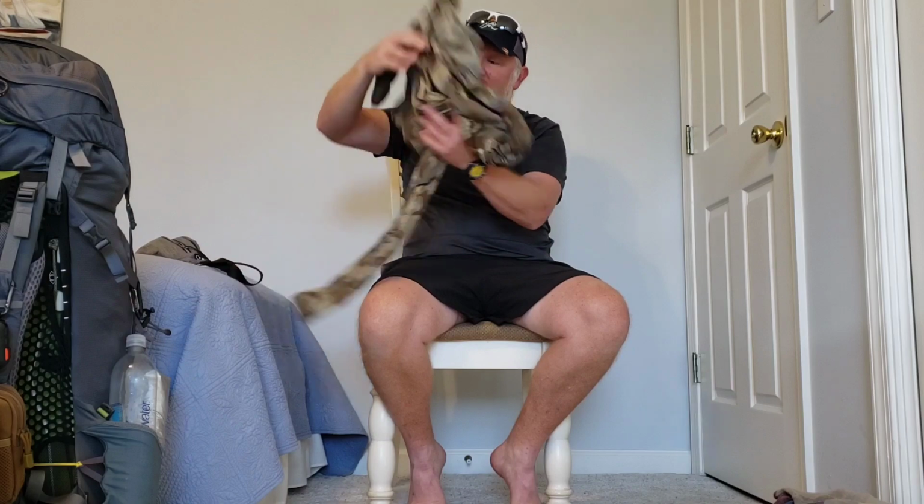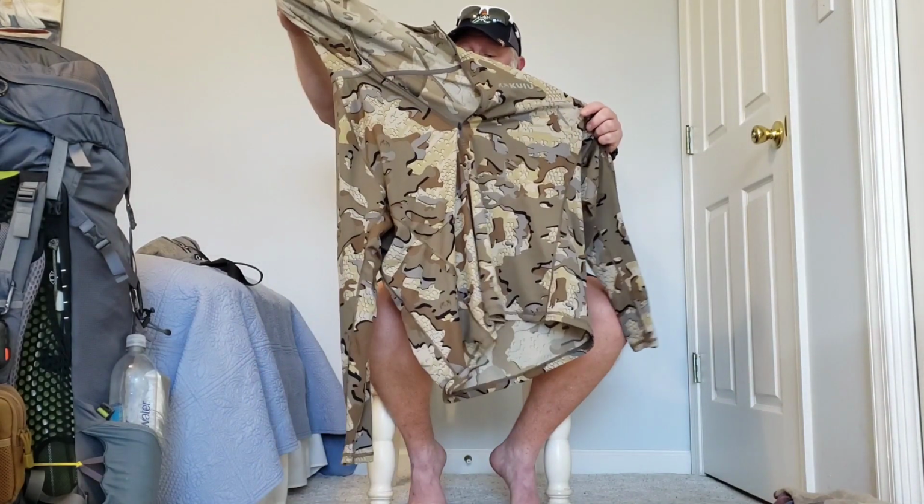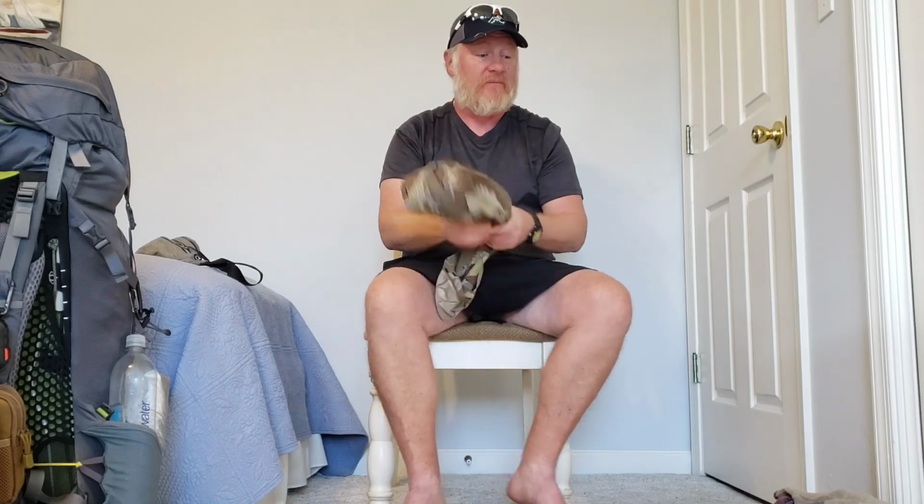This is just a Jockey cheap polyester moisture wicking shirt. I've tried several different shirts without breaking the bank, and this seems to work really well. Just my hat. Got a pair of Oakley sunglasses. For my base layer over this, I'm going to be wearing this Kuiu Peloton 97 hoodie. Super lightweight, but works very good. I love this thing.